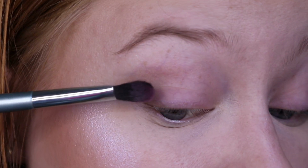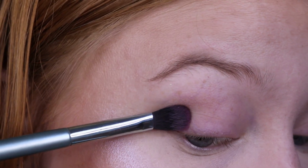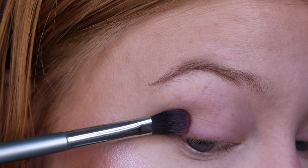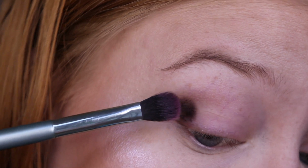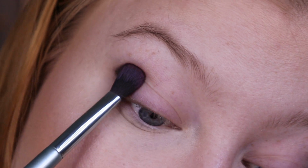Since I already filmed a face makeup tutorial, I do have my face makeup on, so I don't want a lot of fallout because it might be hard to remove. So I'm just going to press this lightly into the skin like this, and then not dragging it too far up, but kind of lifting it. And I of course used my NARS Smudge Proof Base.